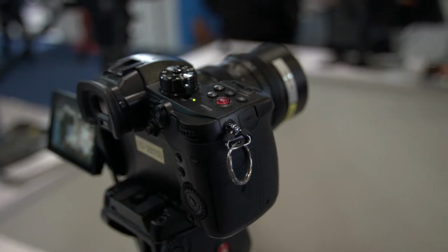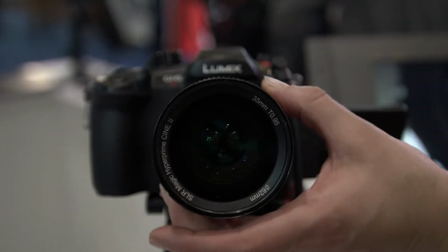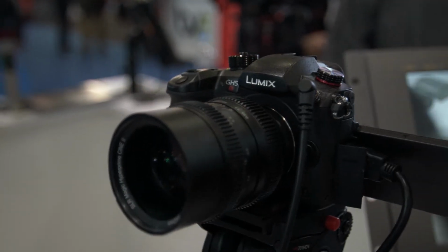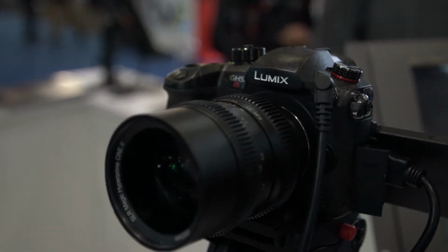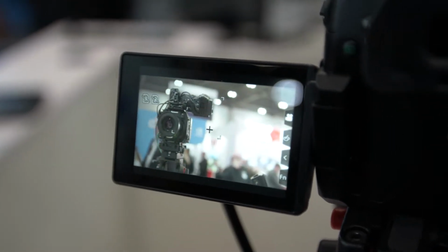We've also got the GH5S. I've got one here, which I'm very attached to. I'm not even letting go of. So the new dual ISO low light king from Panasonic, which gives you astonishing pictures, whether you're in a cave or on a beach. It can cope with the different lighting conditions in a huge variety of situations. One of the best looking things at trade shows that you can get.